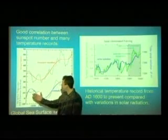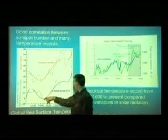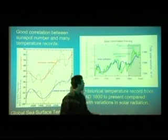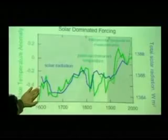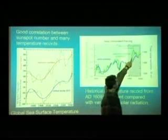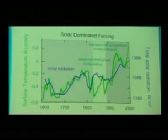The problem was, and here's an example right here, here's sunspot number, and this looks at global mean sea surface temperature, so they match up quite nicely. Here's another record right here, for example. This shows the surface temperature over time. This is looking at changes in solar radiation, and this little dotty line right here is the actual thermometer record. They match up very closely as well.